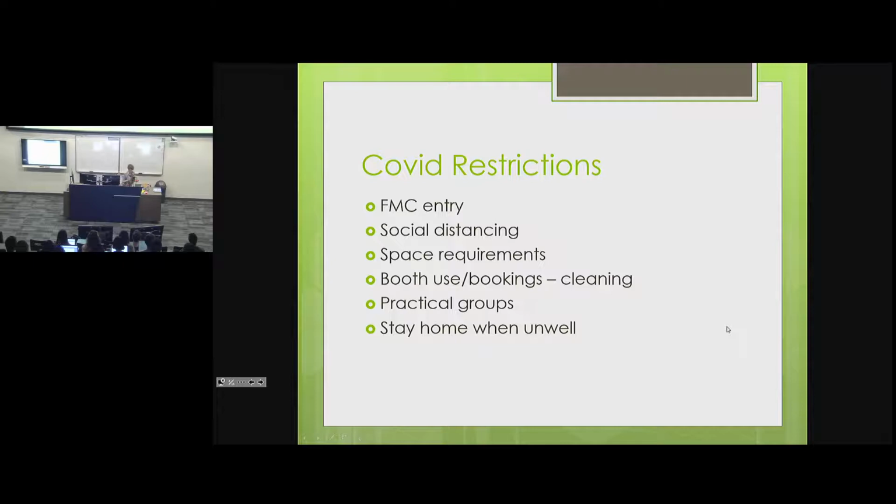Just a reminder around COVID. We've been incredibly lucky here in South Australia, but we still have to be mindful of being cautious, being aware of social distancing and space requirements in rooms.